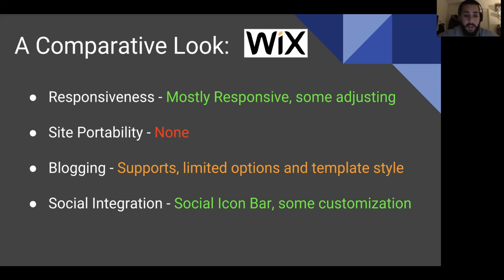The blogging does a decent job. It supports it, but it's also very limited with options and template styles. You kind of have to pick a template and go with it. And that's true with the blogging as well. Social integration, a lot of these drag and drop web builders have social icon bars. There's some customization where you can choose different icons, but you're also limited in that aspect.